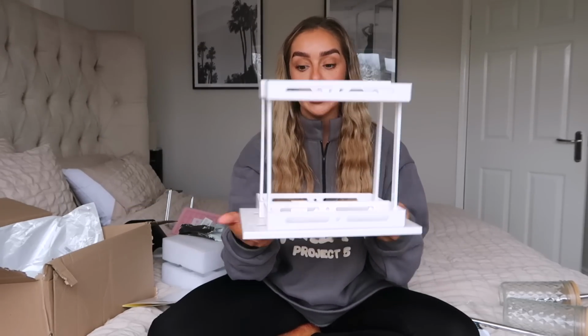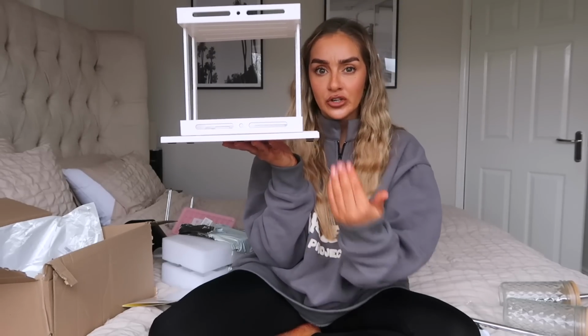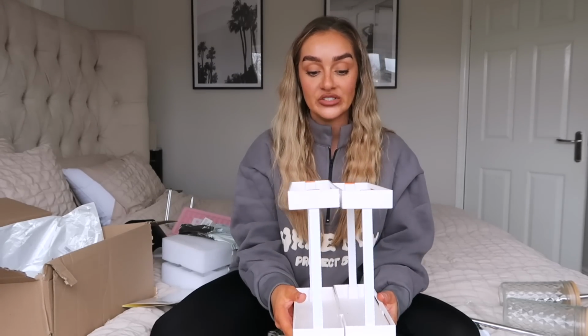This is what I mean. If you look how big that is, that's literally the length of the cupboards. Do you know what I mean? There's not a lot of depth to them. So it's hard, but anyway, I don't know what I'm going to do with this now. I might have to return it, but I did think this was good.